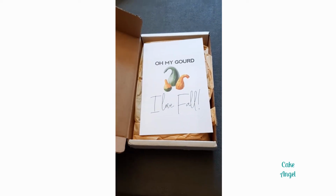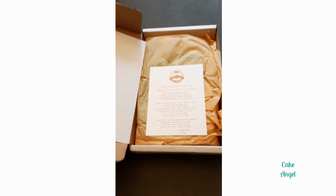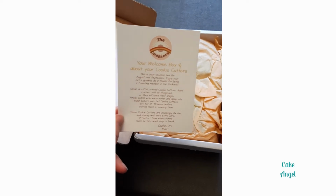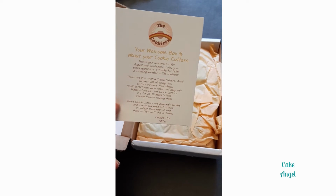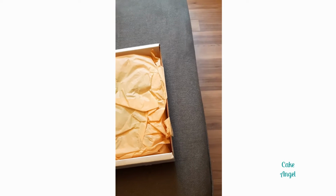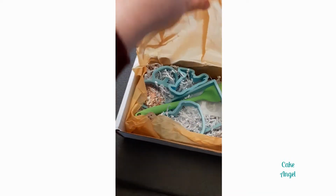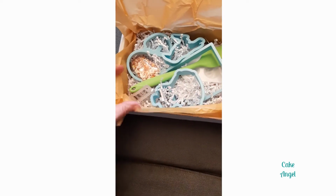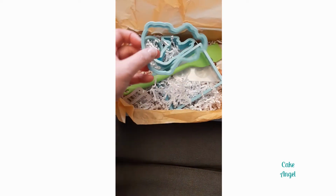Okay, look at this. Oh my God, I love fall. I do too, actually. It's probably my favorite season. I love all the colors of the fall. So we have a little note from Mitzi, just explaining the cookie box. So there's some cutters in here by the looks of it. So we'll pop that to one side. Oh, this is cute. Look at this wrapping. Oh my goodness. This is adorable. And teal too, my favorite color. So this is awesome.